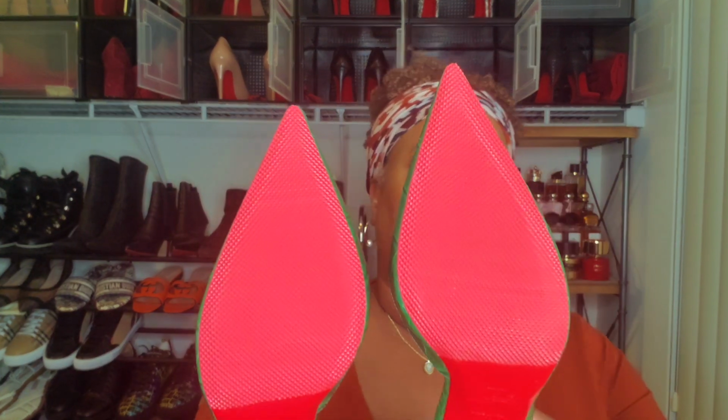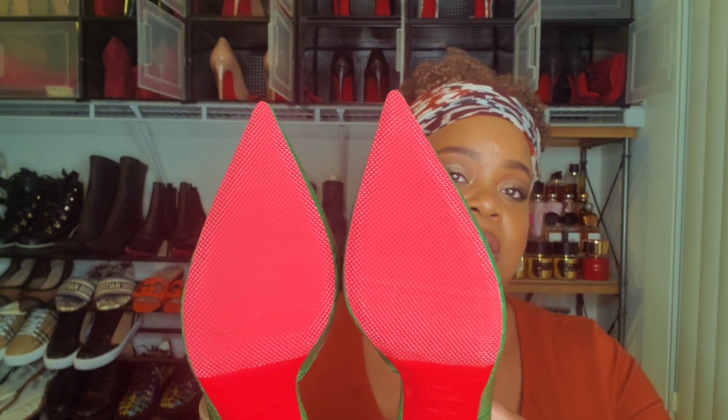I do have the bottoms done, as you can tell. Ooh, about to hurt my shoes. That helps as well, because in my office building, there's a lot of marble in the hallways, right? So when you're walking on marble tile, it's slippery even without the shiny bottom.